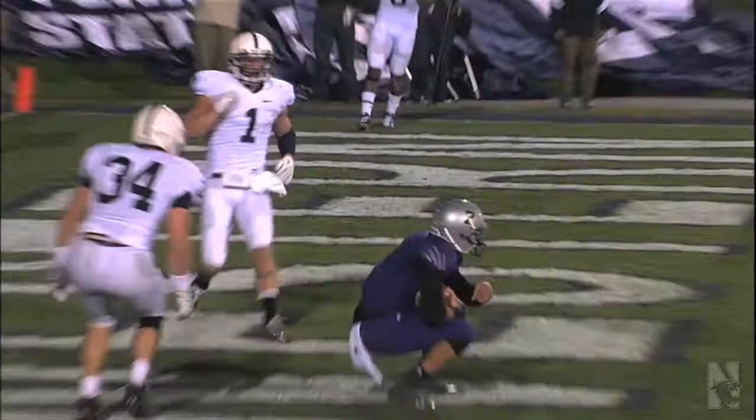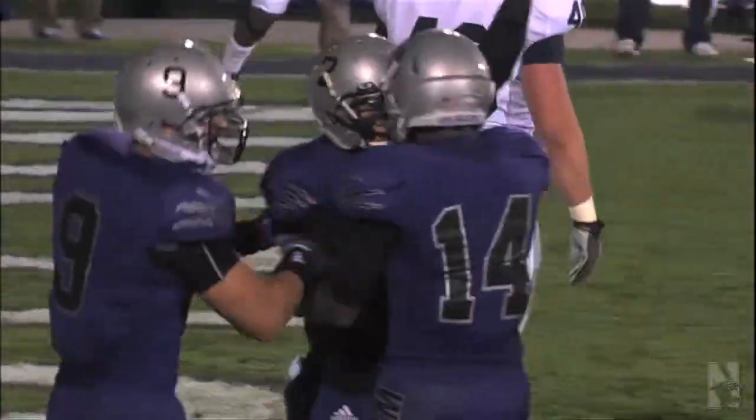Purse again, touchdown, Northwestern! A running throw to Coulter!